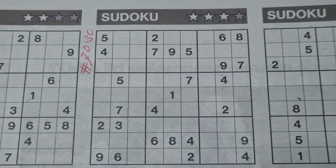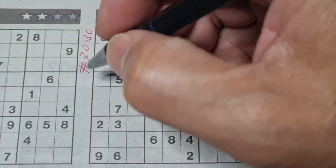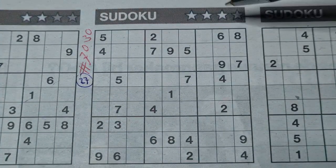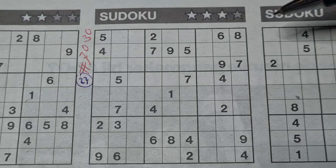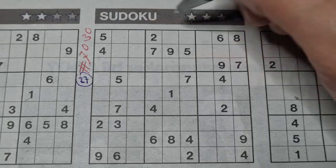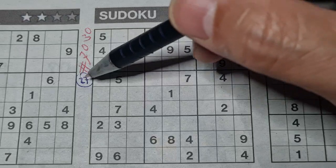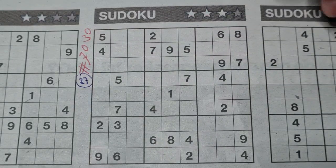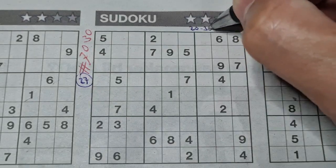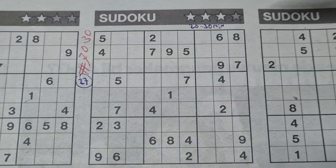Alright. And before I start, I always count the printed digits. 27 printed digits. Should be an easy one because actually a 3 stars Sudoku has 25 printed digits. This one has 2 digits more, but it's indicated with 3 stars, and for a 3 stars puzzle I need 20 to 30 minutes to solve. That's my time limit. Alright, so let's get started.